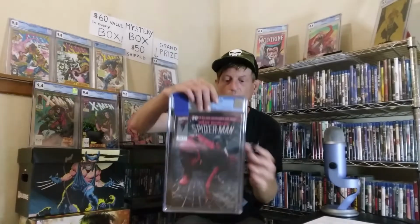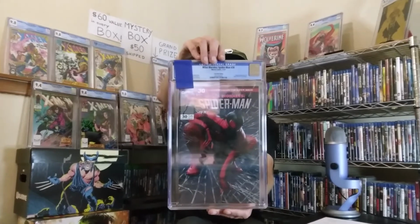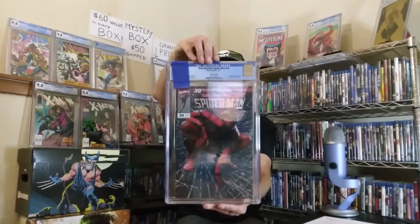So here we have the Miles Morales Spider-Man number 30 Comic Mint Edition, and it's a Spider-Man number one cover homage. Just a super awesome cover. Another one I'm hoping is a 9.8, guys. I actually got a 9.4 of this in my last submission. I had sent the Virgin in the last submission, and they gave me 9.4. So here's the, on these mean graders, right?